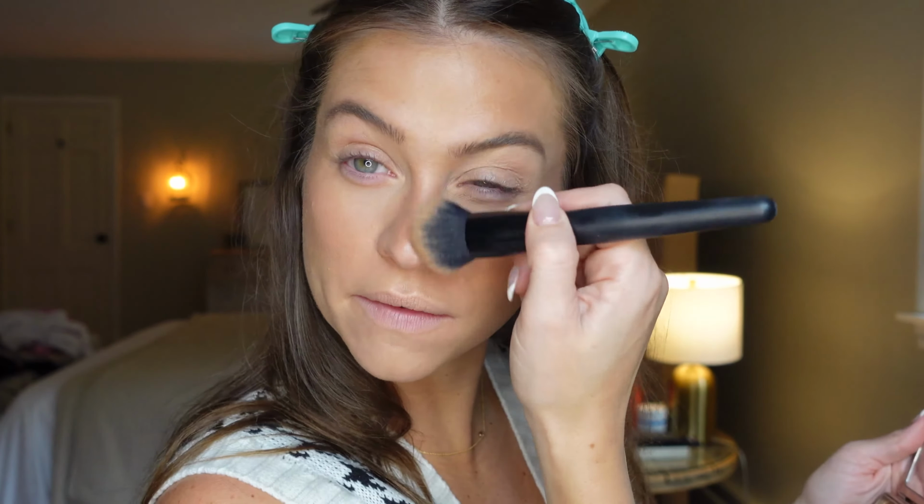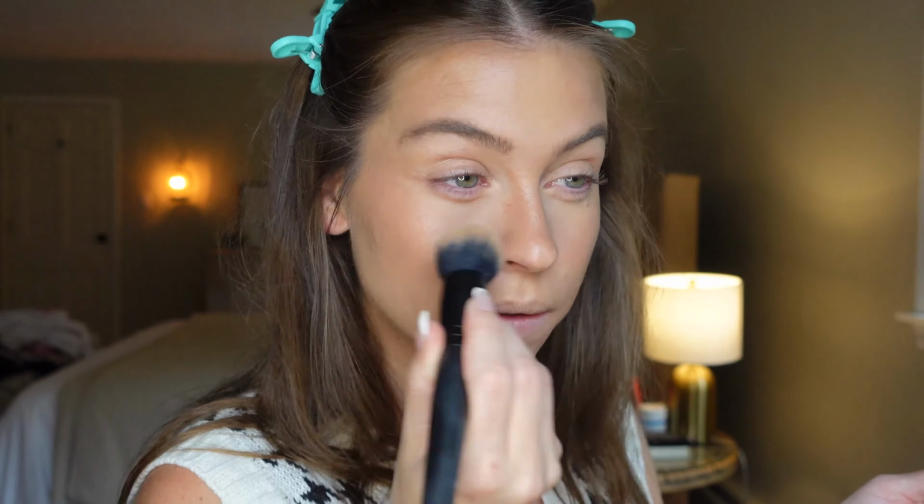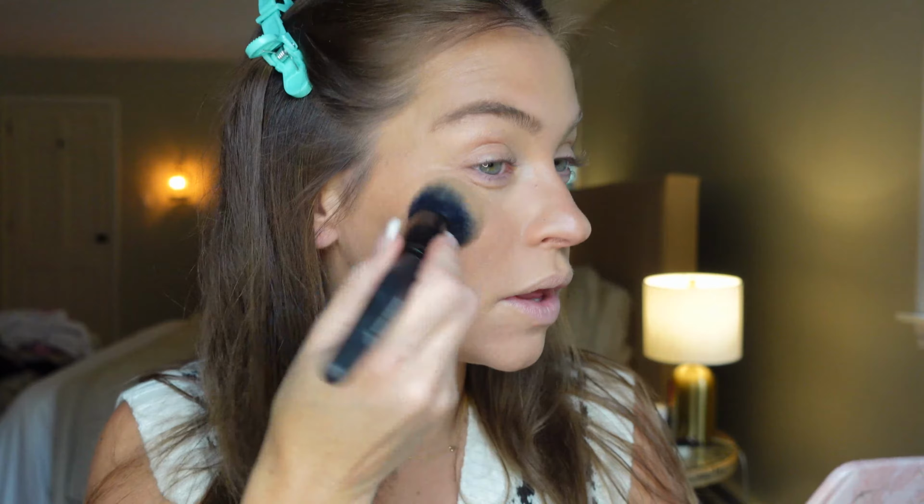I'm gonna do a little bit of that down the side of my nose. And then for the hair, I feel like I need to be a little bit tanner to pull off this dark hair. I did self-tan before my hair appointment. I think that helped. But I also just feel like the color is pulling out different tones in my skin that's making my skin look better, not tanner, but it's pulling different shades and I love it.